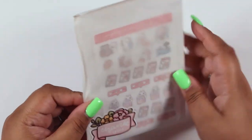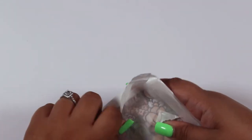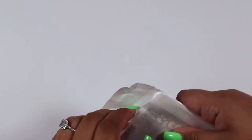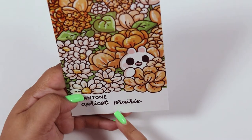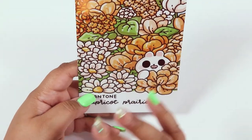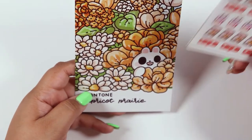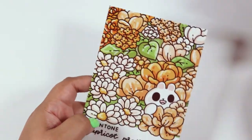Seems to be in this new glossy, ooh, it rips, this new glossy envelope. The material looks different. It's much more crinkly. So then here we have this Pantone Apricot Prairie. They're doing these Pantone journaling cards, the A6 size, with the flowers. I think it's really pretty. I do love this color. Even though I'm not a huge orange and yellow person, I just definitely think this is a really cute card.